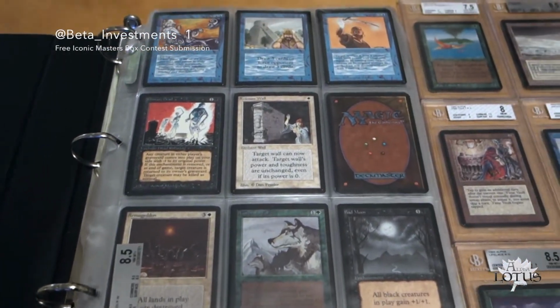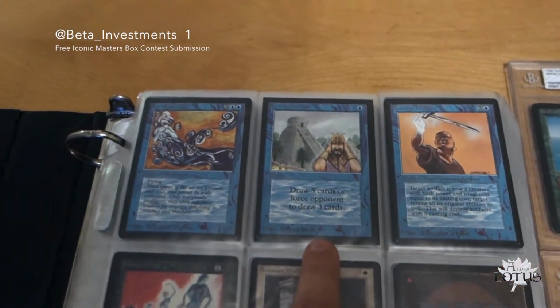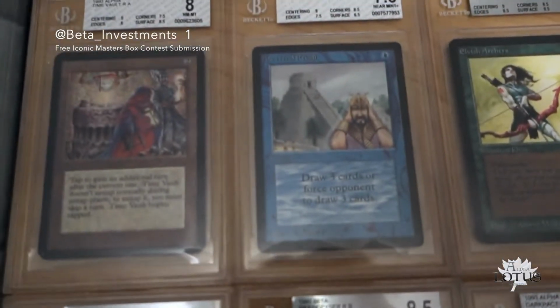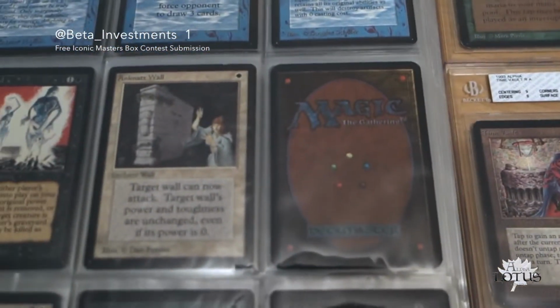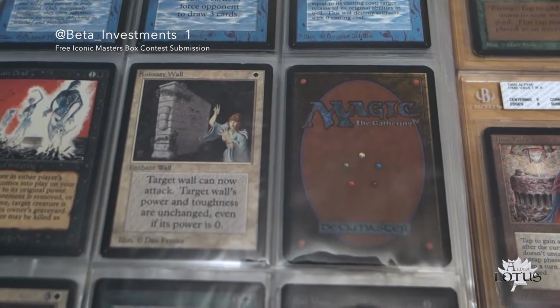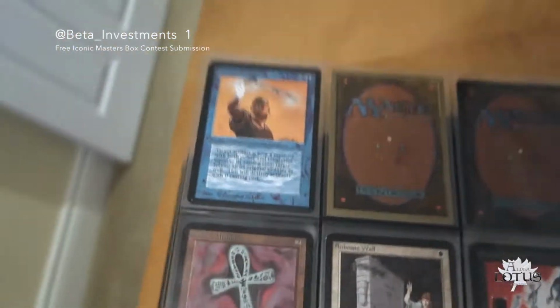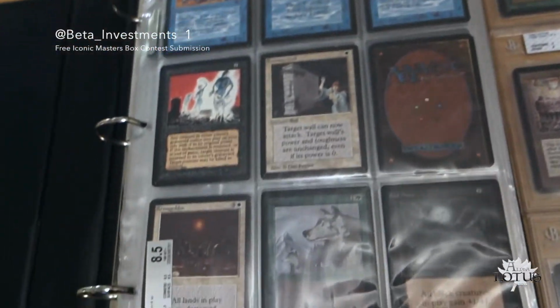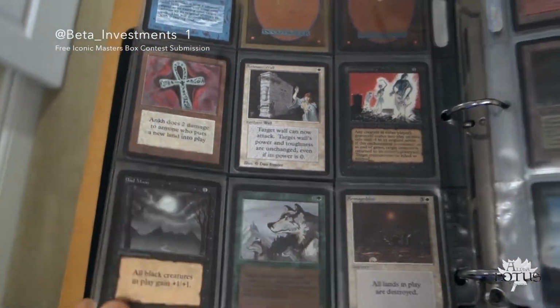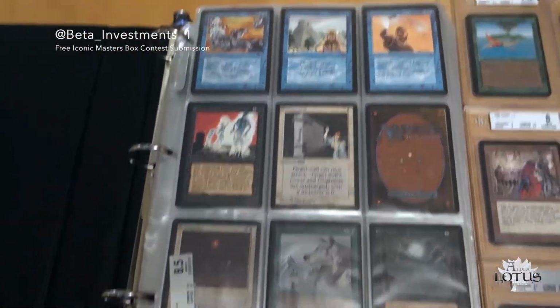So on the front side of this binder I've got all the beta. There are some CE cards where I have a matching graded card, so there are some CE substitutes in here. And if you see the back of a card, it's because I've only got one of the two cards. So if you look at the front here, I've got my betas. On the back, I've got my alphas. So, betas, alphas, betas, alphas. So I'm going to go through and just show you the cards.